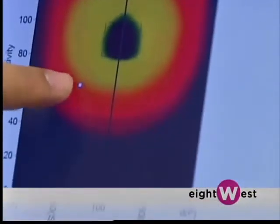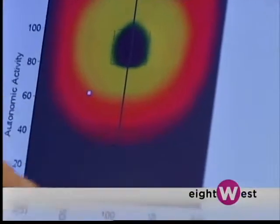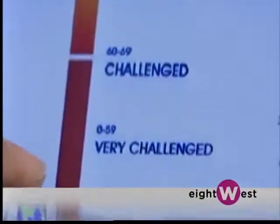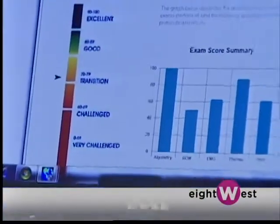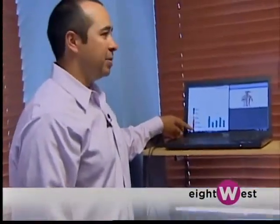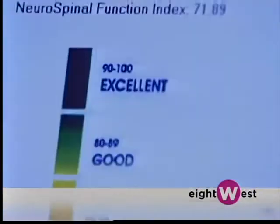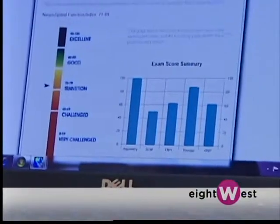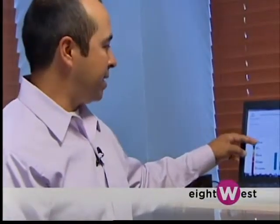Now, what we do with all three tests is we combine them into what's called the neurospinal functional index, and this kicks out a number saying overall how healthy your nervous system is. We did this on a patient already earlier today, and the number came out to 71.89. Now, this is an area where it's in transition. Anywhere below that, we're looking at people who are already in an unhealthy state, okay? Anything above is going to be people who are in very good shape. When they did the studies for this particular machine, they measured Olympic athletes to people who are in bad health. The people in excellent shape were always measuring in the 90s to 100, and the people whose health was challenged were measuring down here in the 50s to 60s, which is something we don't want to see.